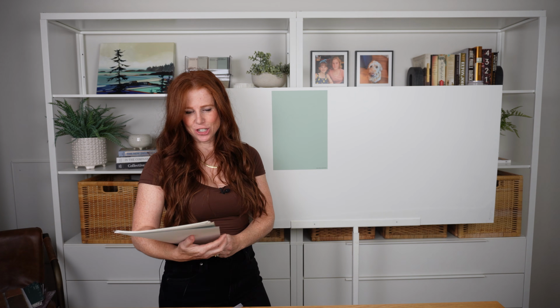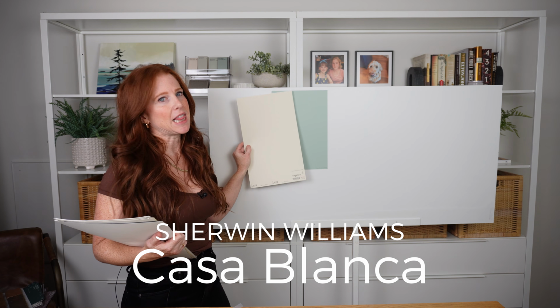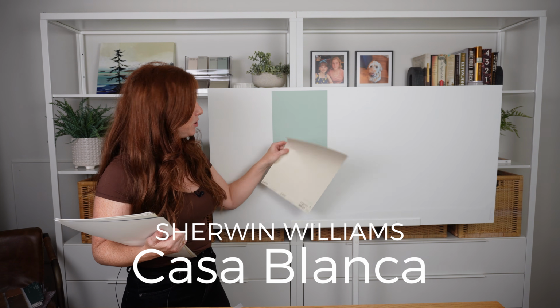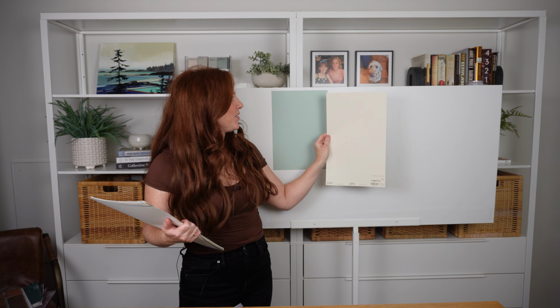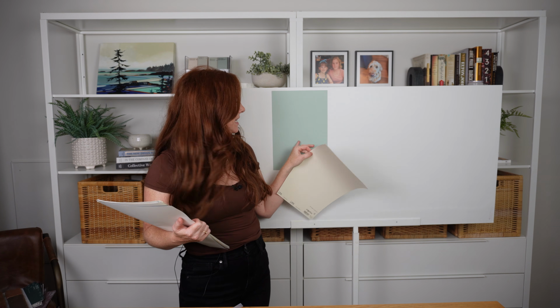Now let's start with Sherwin Williams Casa Blanca. Gorgeous creamy hue. I love Casa Blanca. I wouldn't put these in the same room as each other because I find the yellow and the blue-green bounce a little too hard, but as adjoining rooms, all day long. Like, you could have this in your bedroom and that in your bathroom, or this in your hallways and that in a guest bedroom. Be stunning.